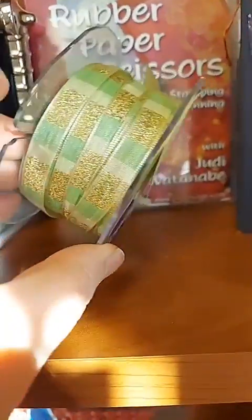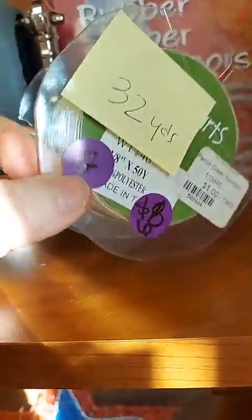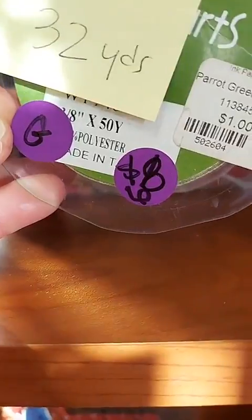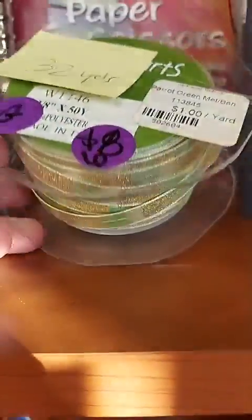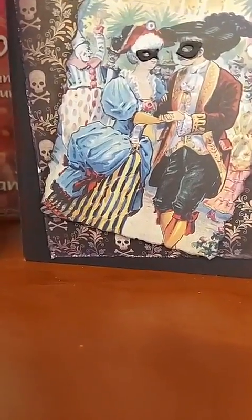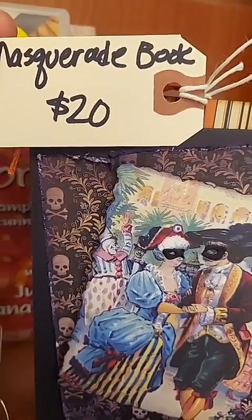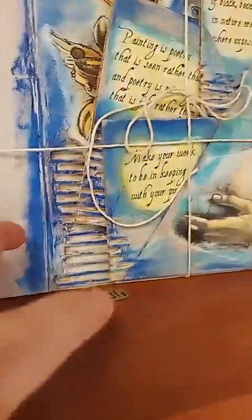This is some ribbon here, some green and gold ribbon. There's approximately 32 yards on here, and this has been marked down to $6. We also still have our Masquerade tag book. This is a really amazing book. This is $20.